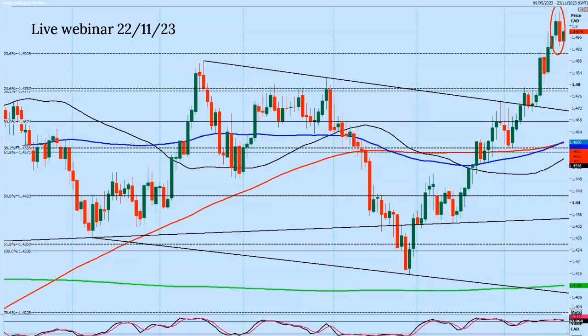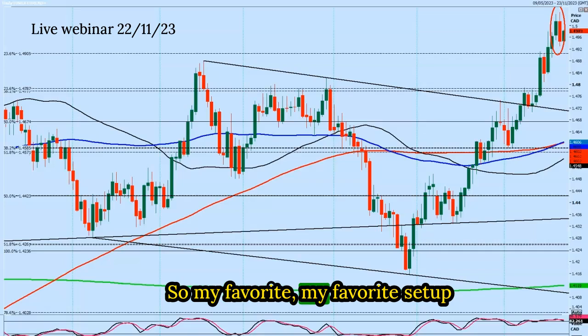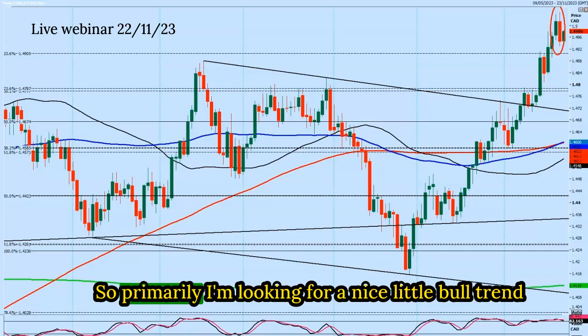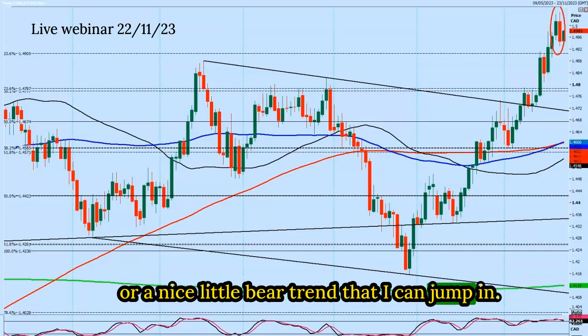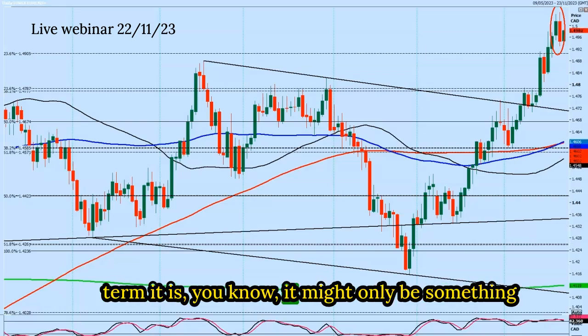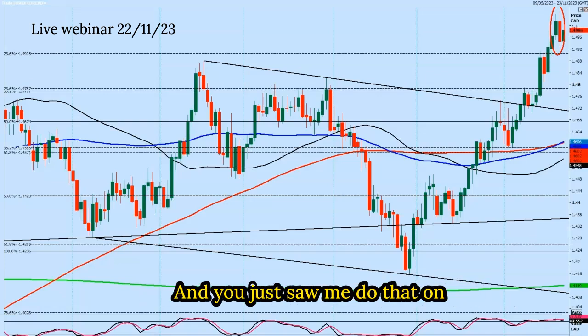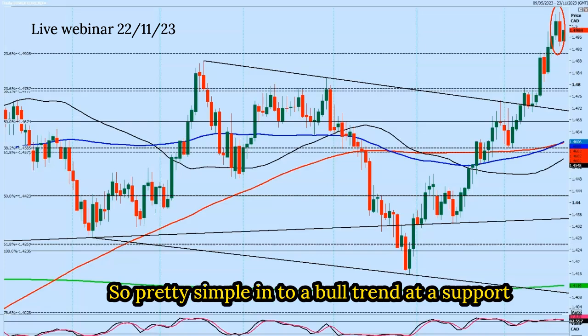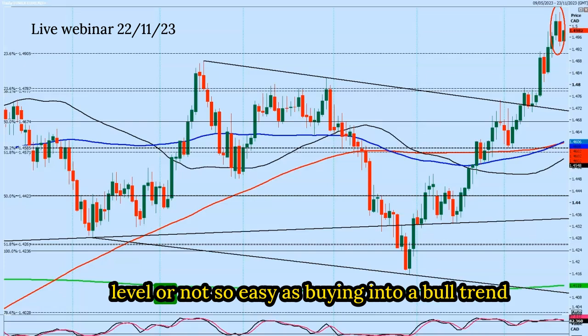Trading philosophy. Okay, so my favorite setup, I'm a trend follower. So primarily I'm looking for a nice little bull trend or a nice little bear trend that I can jump in on. So if I see a bull trend, no matter how short term it is, it might only be something on the hourly chart, but I'll give it a go. And you just saw me do that on the New Zealand versus the US, and it seems to be working so far.